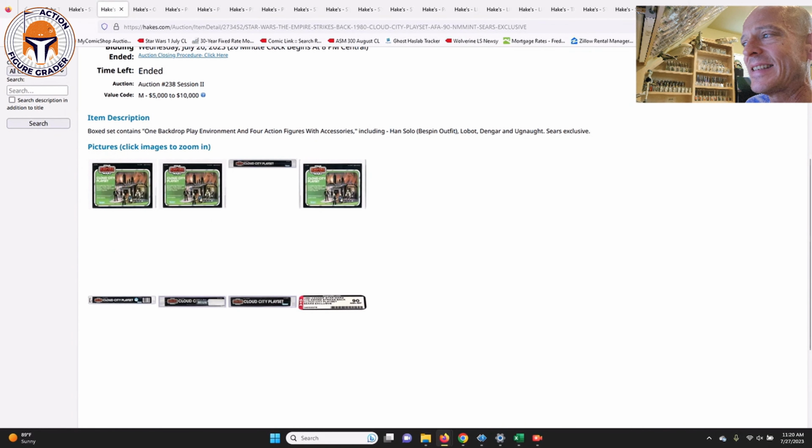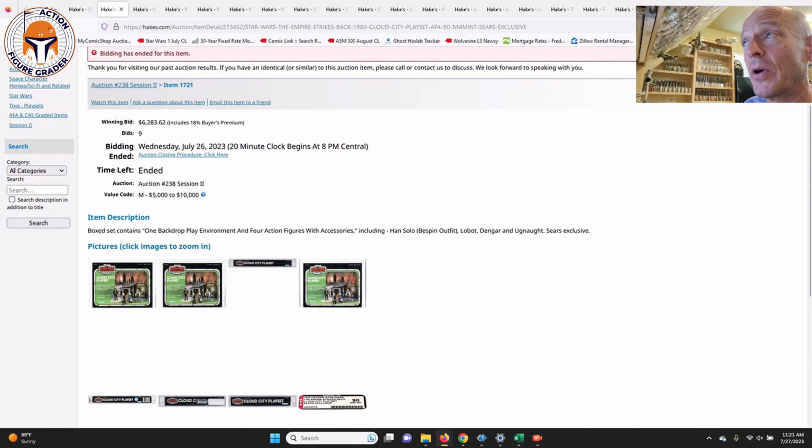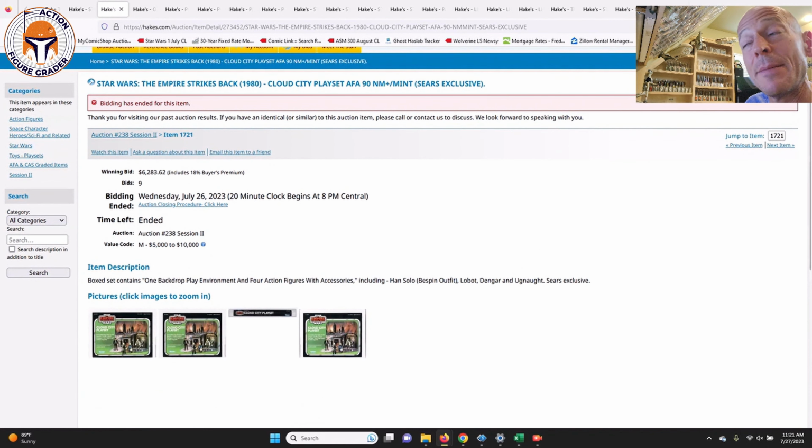This was a mint in sealed box, Sears exclusive, graded AFA 90. This is the first time I've ever seen one of these mint in sealed box, much less a 90 grade, and the price reflected that. It still came in at the lower end of the value code, which is Hakes' estimate of where they think it's going to end up. They had a range of $5,000 to $10,000. It came in at $6,283.